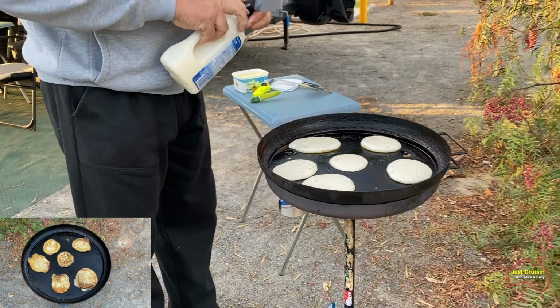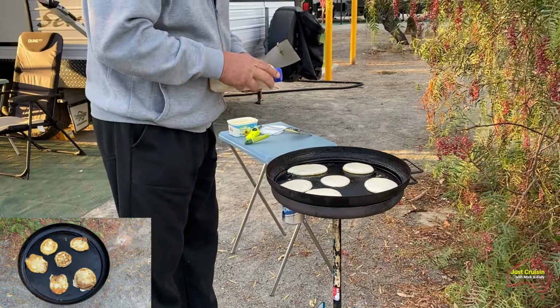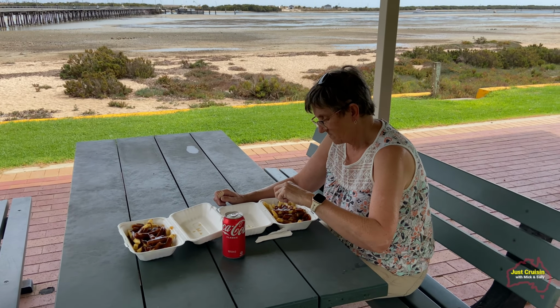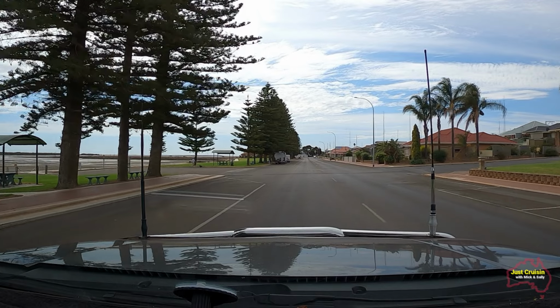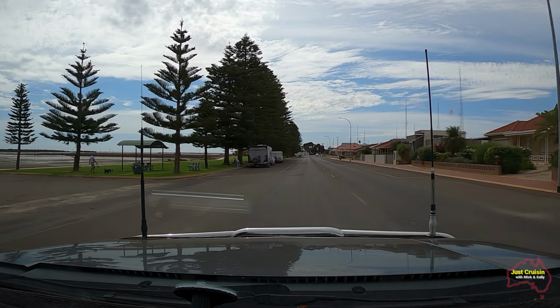Fired up the gas barbie again for pancakes for breakfast. Later on in the day it was chips and gravies down by the beach for lunch, as we then proceeded to head out towards Fishermans Bay for a look.